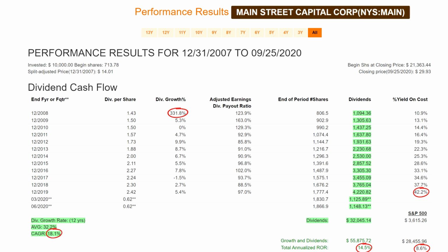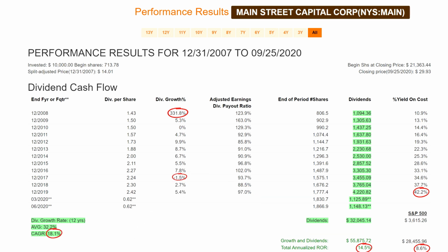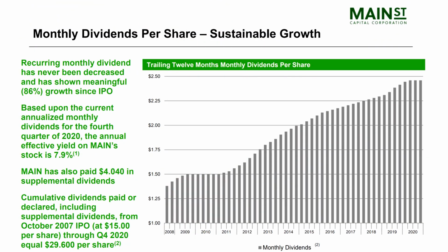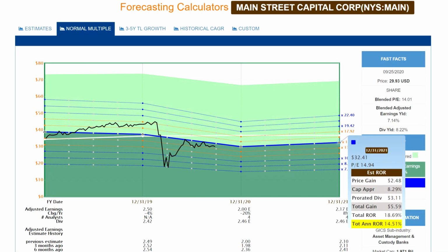Typically, their raises are around 5 to 6% annually. Although FastGraph shows a small dividend cut in 2017, I was unable to find that on Fidelity or in MAIN's own data. I do not believe that they have ever cut their dividend. In fact, MAIN shows in their own data that their recurring monthly dividend has never been decreased and has grown by 86% since IPO. If MAIN returns to its normal PE by the end of 2021, including the dividend, we should expect to see around 14.5% annual returns, which I would be very happy with.